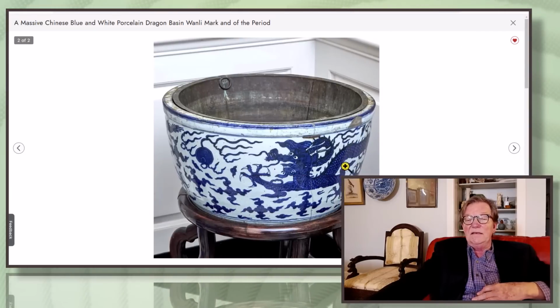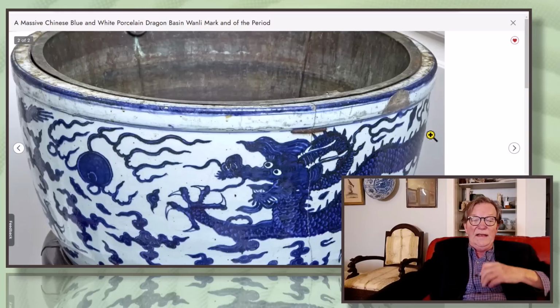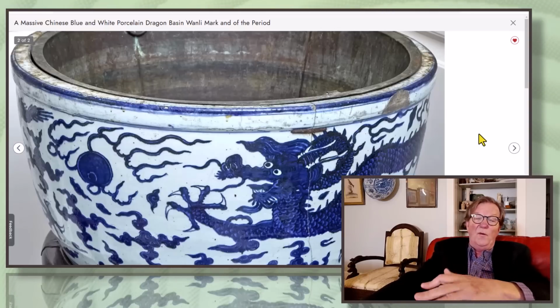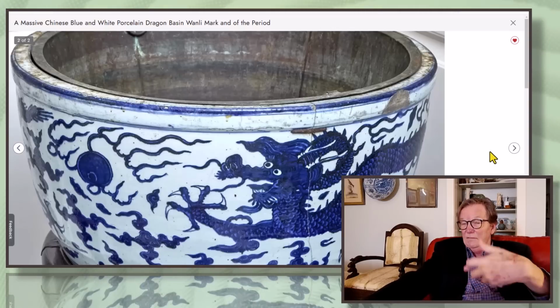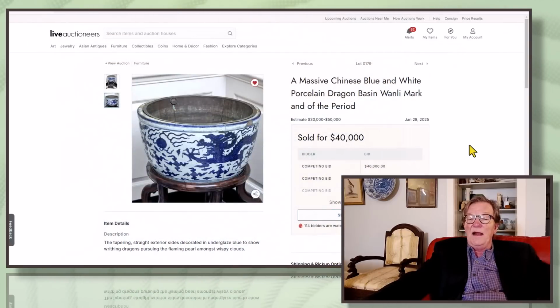But very nice. And here's another look at that iron staple, that cleat that they put in. Sometimes they call them cleats, and it looks like there might have been a little repair over in here. These have been used, obviously, but this isn't all from being in Europe. They were used in China, of course, and they had imperial marks on them. So about 53,000 for that.